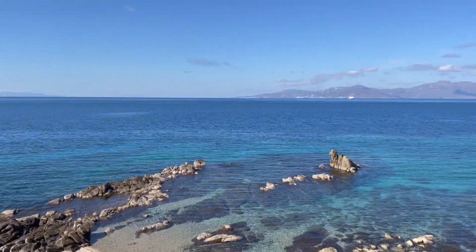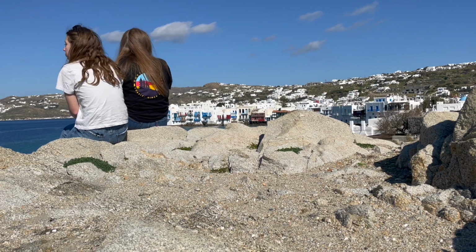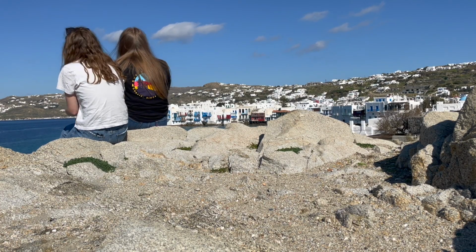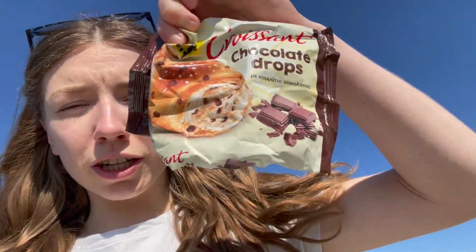Not a bad view for lunch. That was a really delicious lunch. These little chocolate chip croissant filled things that we just ate, 50 cents. So yeah, I'm gonna buy a couple more of those because they're very good.